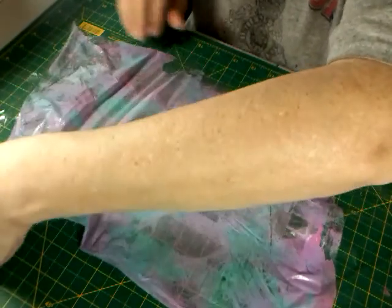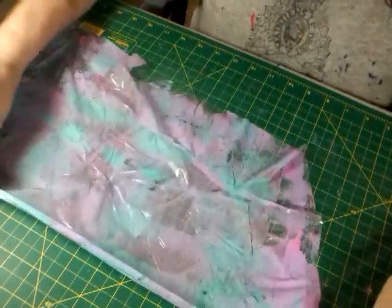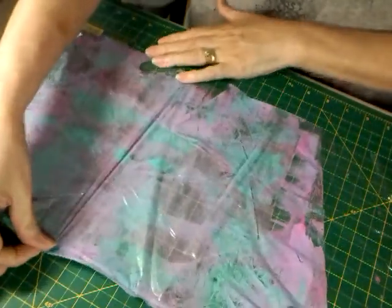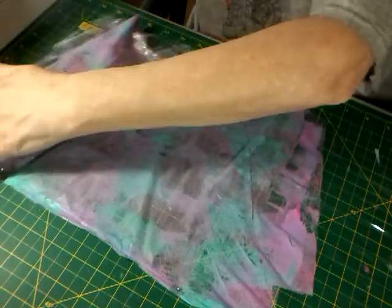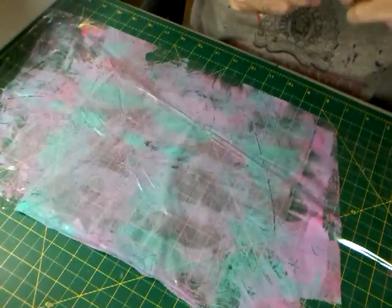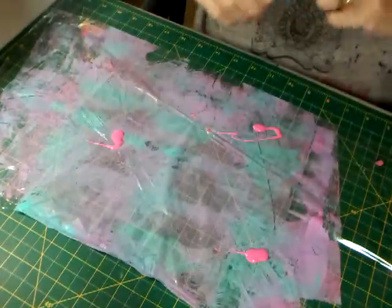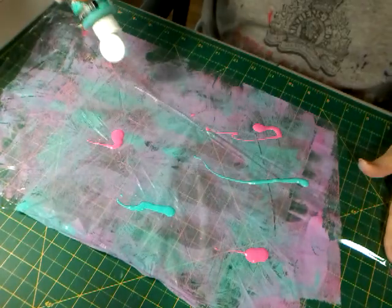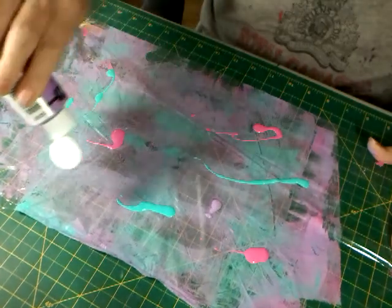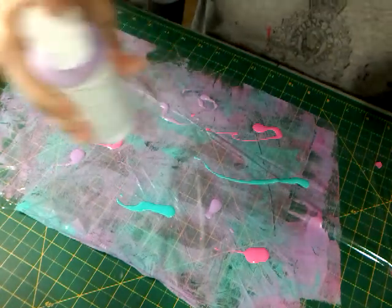But I think I'm going to have to try to find a piece of glass that's big enough to fit my area, so that I will be able to do this better. Because I'm thinking, like she said, the glass holds the saran wrap much better, so I'll have to try that. And I don't think I had quite enough paint the last time. It came out very, very pale. So I'm just going to try it with a little bit more paint this time, and see what happens. Maybe it'll work out better.